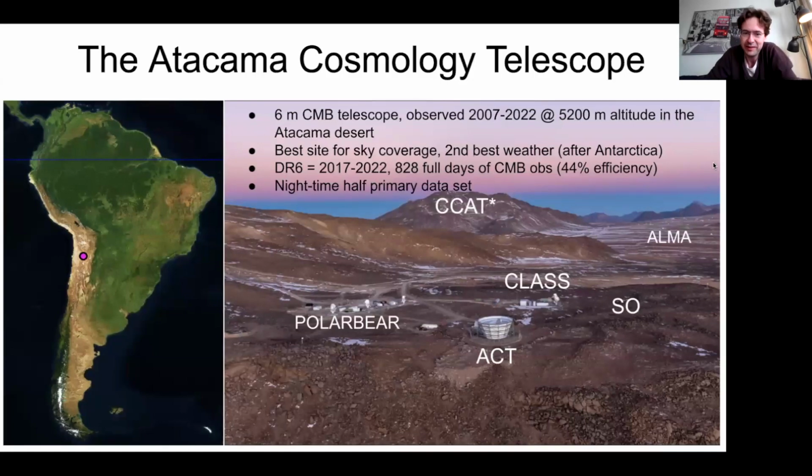So what we'll be presenting today is the data release 6 data, which covers the 2017 to 2022 period. And of this, we have 828 full days of CMB observations, which works out to around 44% observing efficiency. And of this, the nighttime half makes up our primary data set that most of our results will be based on.